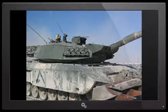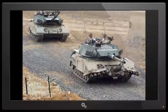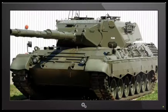To my knowledge, I don't think we lost any tanks in Afghanistan. We lost quite a few LAVs, most of them due to rollovers and IEDs. Yeah, so the ex-Netherlands Leopard 2A4 tanks, refurbished as the 2A4Ms.